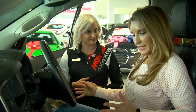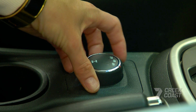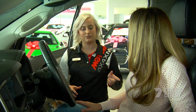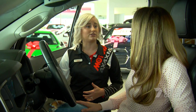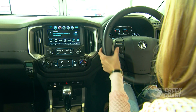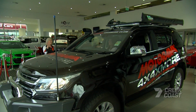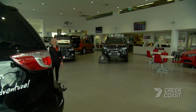That's the preference. Makes sense. And you just change it here. Yeah. So that's called a shift on the fly four-wheel drive. So really nice and easy to use. You can flick it from two-wheel drive to high range four-wheel drive anywhere up to 100 k's an hour. So you don't need to stop anymore. I'm getting really excited. This is gonna be great. Now I look the part of the Creek to Coast family, and so the weekend begins.